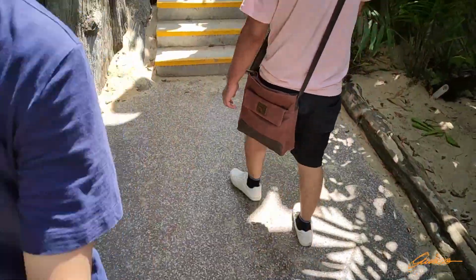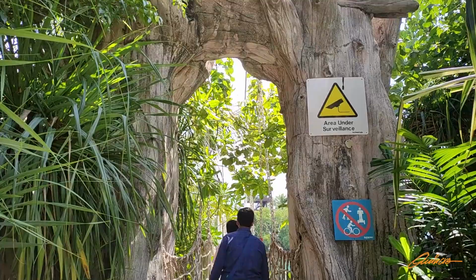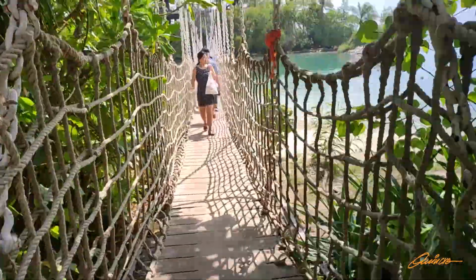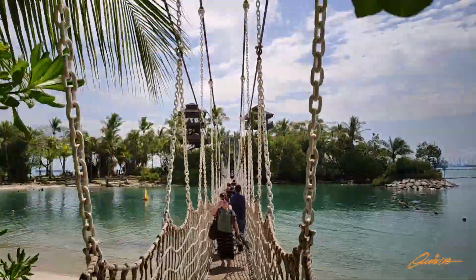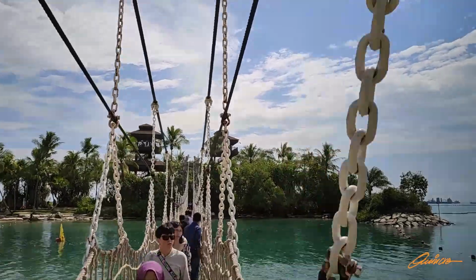We explored some beaches and the southernmost point of continental Asia, which is situated right on Palawan Beach. The southernmost point of continental Asia is based on a tiny island that is accessible via a suspension bridge to bring one across to the southernmost point.